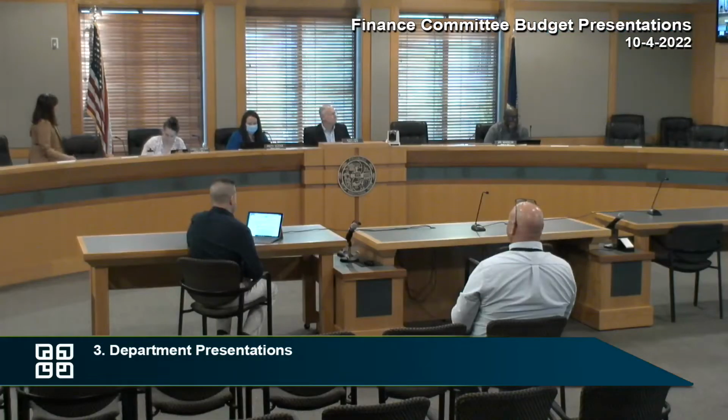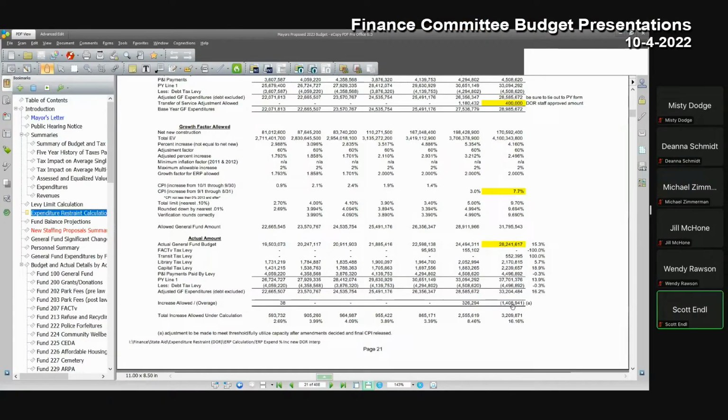The expenditure restraint calculation is included in here as well. At this point, we show that we are over by 1.4 million, which seems like a lot, but honestly, I'm not worried because included in the budget, which I'll talk about briefly during my section, is a $2.3 million transfer from the general fund to the capital projects fund based on the adopted CIP. And so we have that 2.3 million that we can kind of play with to make sure that we still qualify for expenditure restraint.